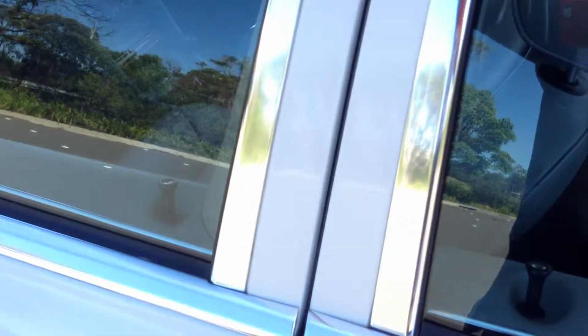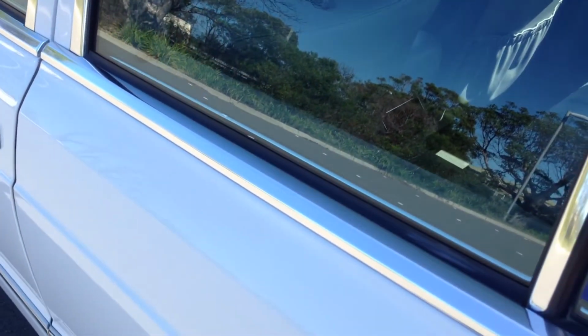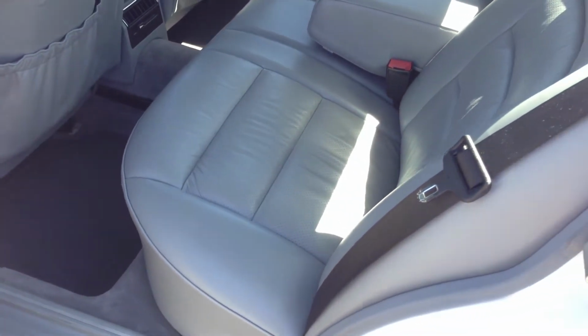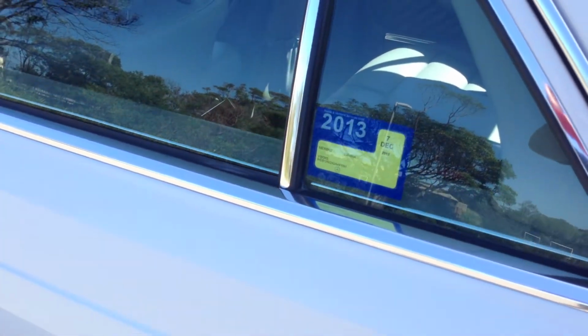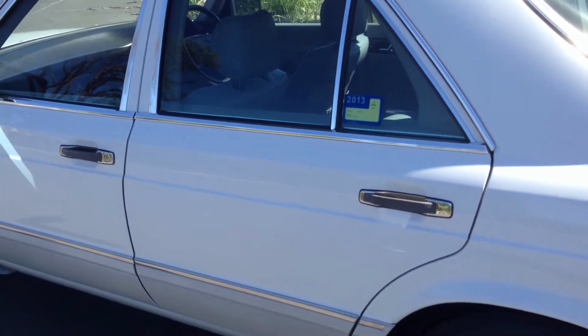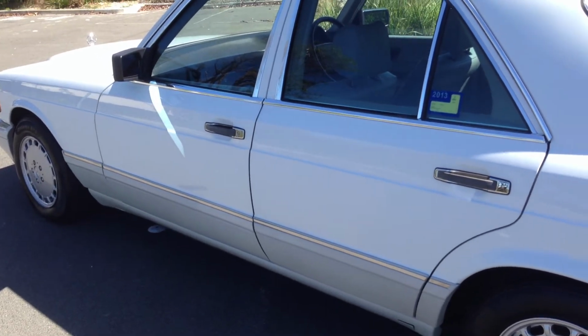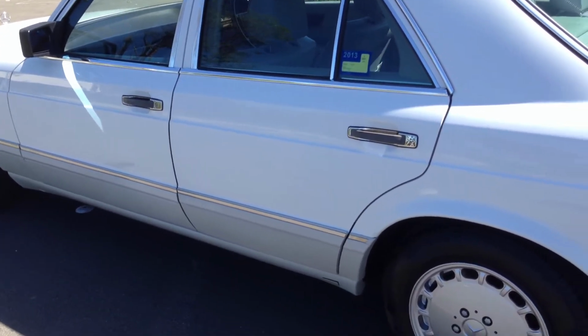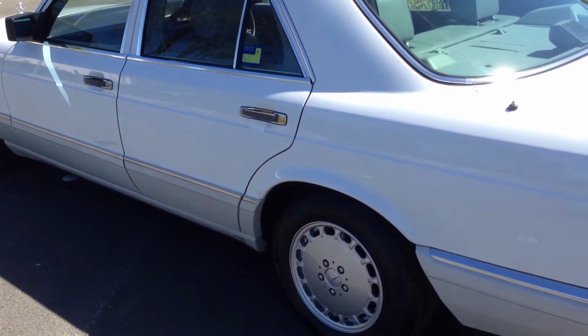The car is New South Wales registered till December, so plenty of registration on this car. That's December 2013. Again, we take a look at that back seat. You can see quite extraordinary. The second owner of this car over the last 12 months spent quite a lot of money on this car, and we have receipts. He spent a lot of money getting the car really up to first-rate condition. Nothing major, nothing was wrong, but he was a bit of a Mercedes enthusiast and a fussy guy, and he did invest a lot of money in getting this car absolutely first-rate.